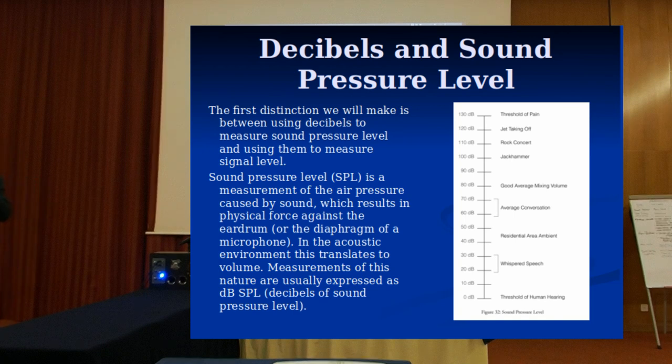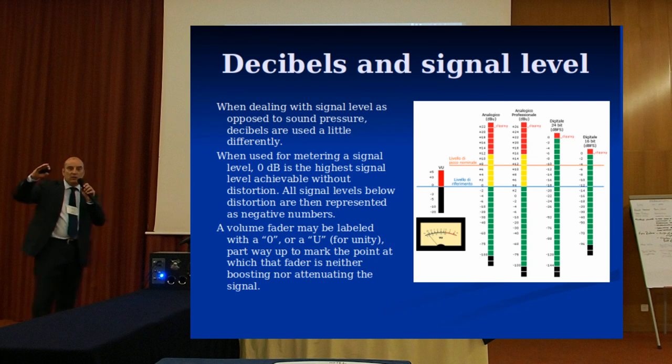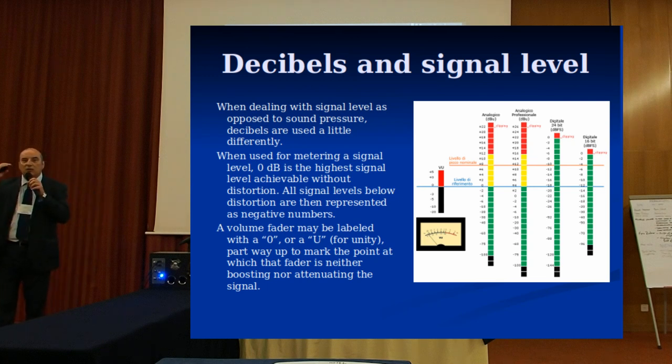In medicine, it's important to know that in a factory there is not too high a level of dB, for the health of the workers. Another thing is decibel and signal level. When you measure with a digital recorder, you have to consider that zero is not no signal, it is the signal of distortion. So you have negative numbers. The higher the number, the lower the level. It's the contrary of the sound pressure level. Okay, this is really important.